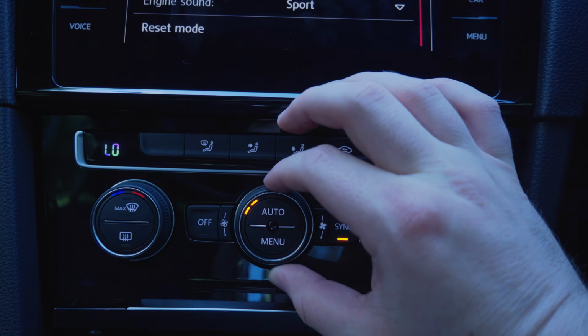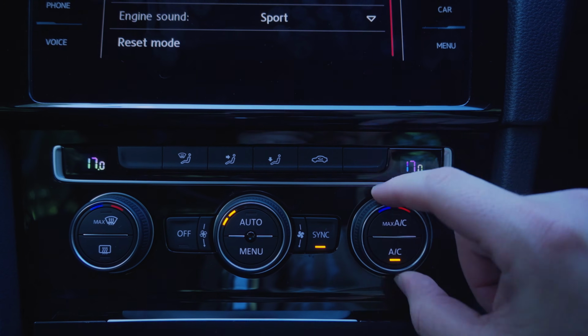Then we have the air conditioning controls. They're really easy to use. I've got zero complaints about them. Oh my God. This car is awesome.